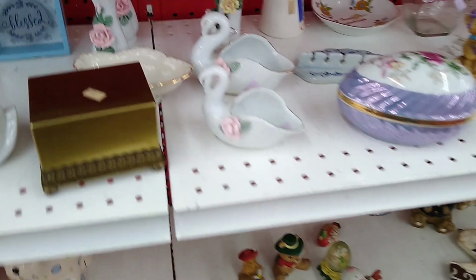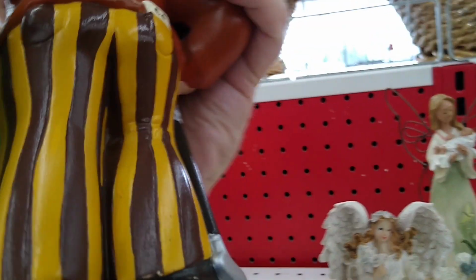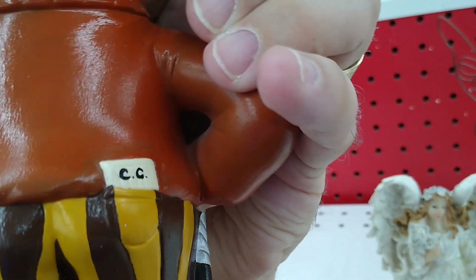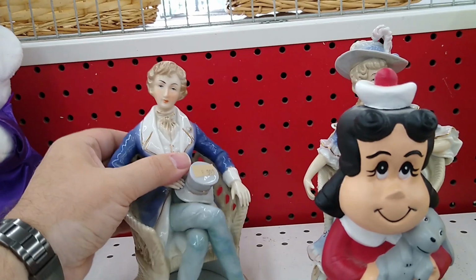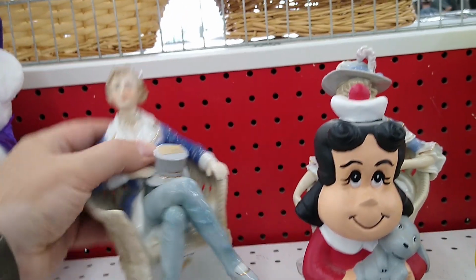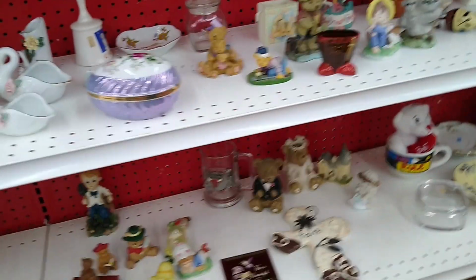I think I skipped over Little Lulu. And I don't know. This guy looks old, but there's no maker's mark. There's no information other than that CC on his butt. I don't know what that's all about, but I put him back. Yeah, there's Little Lulu. I've never seen that before. I've seen the comic, but I've never seen figures. That's very interesting. It looks like something you would buy and then paint yourself. So probably not worth a lot of anything.